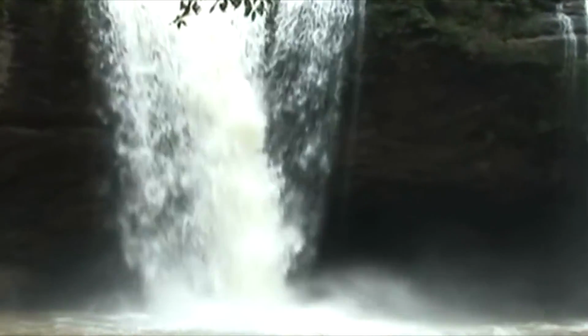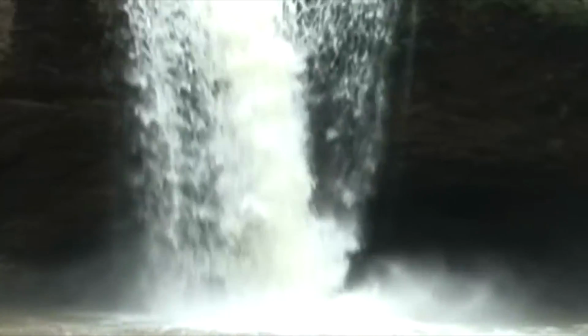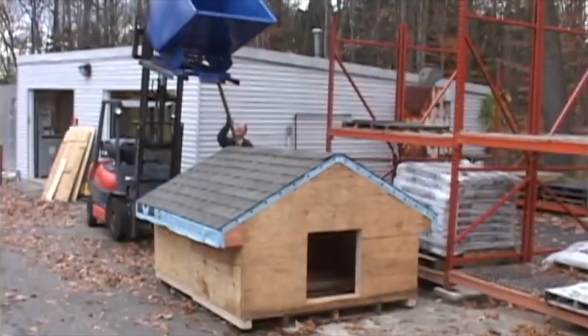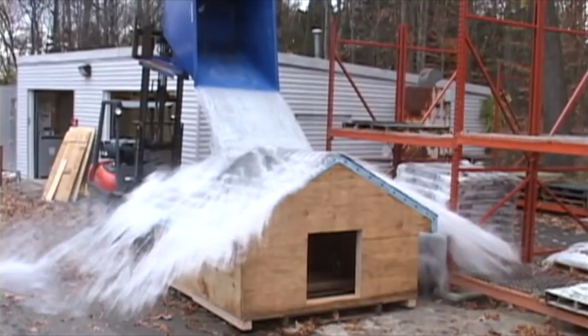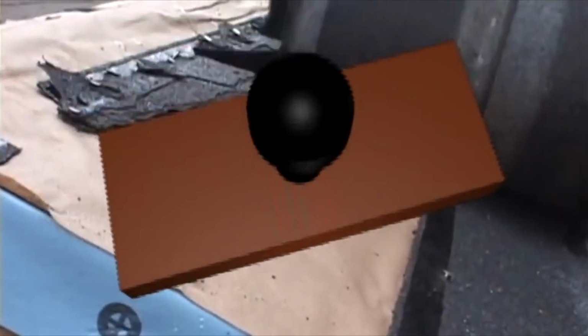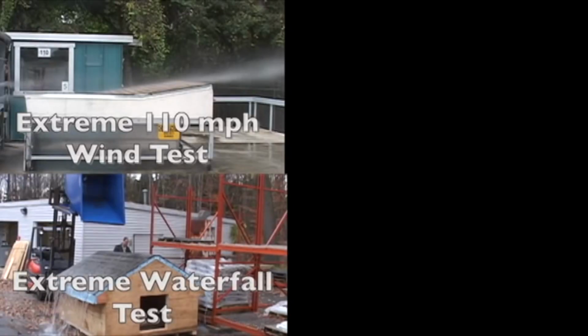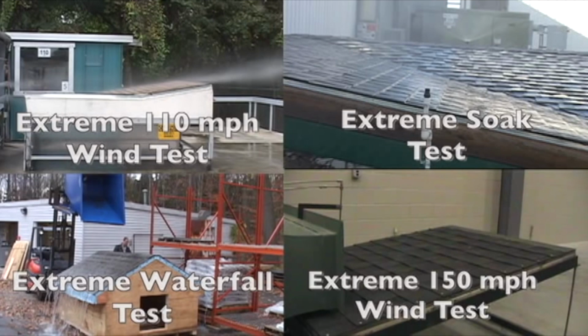You never build your house under a waterfall, right? Even so, this next test drenches our shingles with nearly 100 gallons of water in just an instant. Did our Advanced Protection Timberline shingle keep the roof deck dry? Yes, again. Four extreme wind and water tests. And our Advanced Protection Timberline shingles stood up to every one of them. Now, what else could we do?